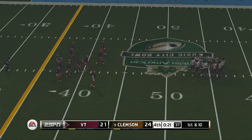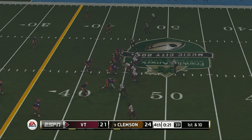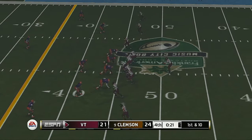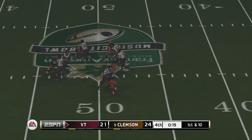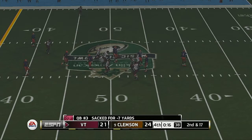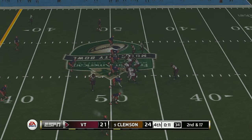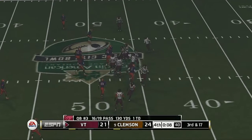The Hokies are going to call their second timeout. We've got a first and 10. Ball on the 45. There are 5 wide receivers split out. The quarterback in the gun. And he's level at the 48-yard line. Spikes the ball.